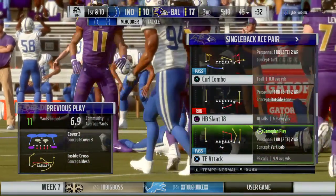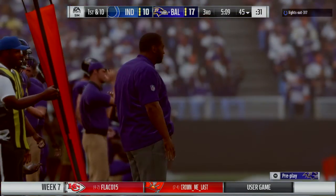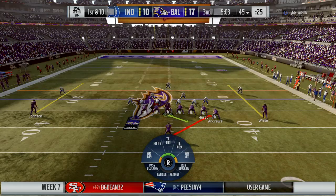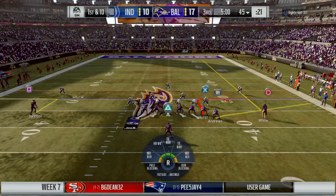Nice idea, nice concept there. Line him up on the left side of the formation. Let him sneak his way across. Coming back underneath. Put it in his hands. Let him get a few more yards after the catch, too. Great way to utilize a tight end on the drag route. Reset. Come back.